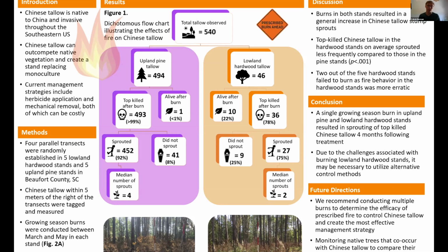And then about three-quarters of them stump sprouted, and they had a median number of 2 stem sprouts per stem. So overall, what we can conclude is that prescribed fire is a really good way to set back Chinese tallow. The mortality is low from prescribed fire, but it does top-kill all of the stems, which can be very handy if you're trying to push Chinese tallow back in its size and allow native vegetation to compete and maybe outcompete Chinese tallow.